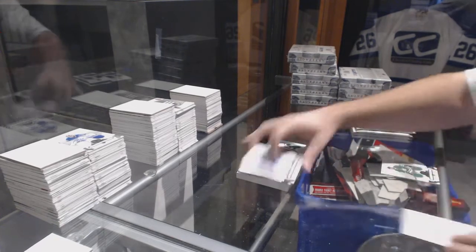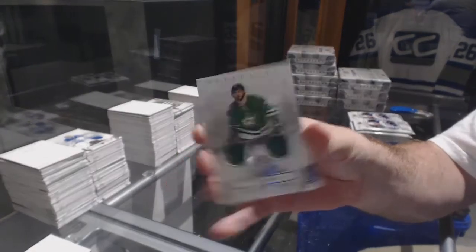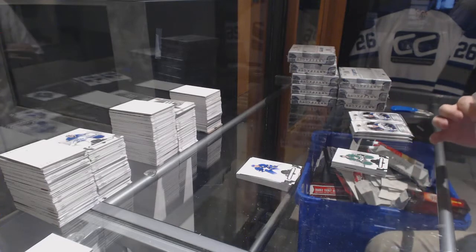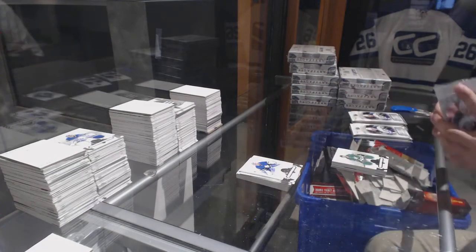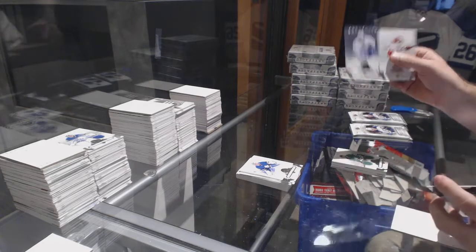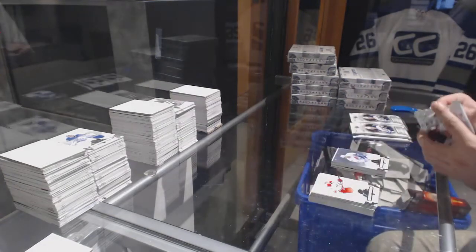For the Dallas Stars, number to 165, Tyler Seguin. For the Red Wings, the 299, Franz Nielsen. For the Avalanche, the 599, Owen Nolan.